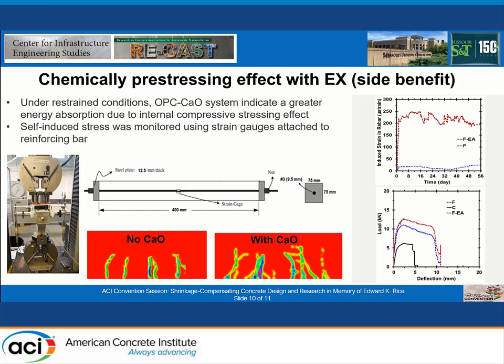I did some testing on these concrete beams, and we observed that the crack formation and also the toughness and ductility are enhanced by using the expansive material. And again, you need to make sure the system is fully restrained, because if you have free expansion, then that doesn't necessarily contribute to the chemically pre-stressing condition inside the concrete. So as long as the system is fully restrained, this expansion can cause compressive strains in the concrete and also in the rebar, and that's why we have a chemically pre-stressing condition that can contribute to the enhanced mechanical performance.